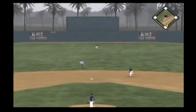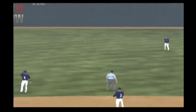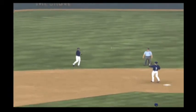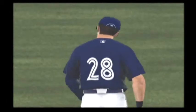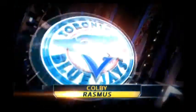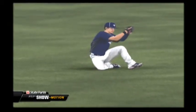Lined hard to center field. Closing quickly here as he slides to make the catch, and that's a fine play. Yeah, he's coming on quickly here. Let's see in slow motion if he makes the play. Yep, sure enough, he got to it before it touched the ground. Nicely done.